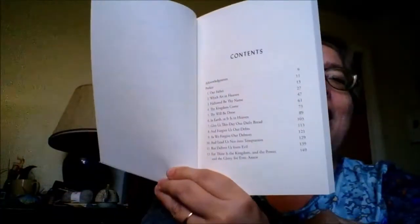So it starts off, well, in the index, I was so tickled by this because I wasn't sure how they were going to look at it, okay? This is by Moody Press, and they gave me this book in exchange for an honest review. So I went to the contents, and the table of contents, they list each little section of the book, and it goes, Our Father is number 1. Number 2 is Which art in heaven. 3 is Hallowed be thy name. 4 is Thy kingdom come. 5 is Thy will be done.